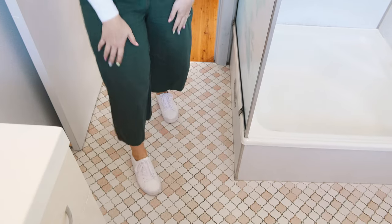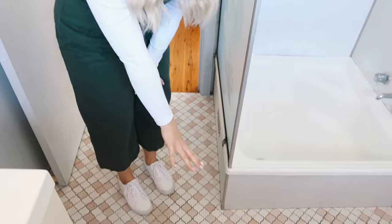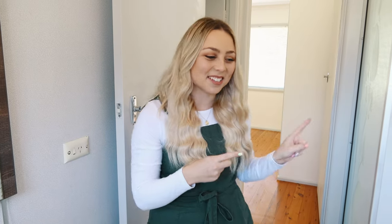If you have a look at the floor, it's got really fun tiles that are pink and white, and I love the idea of those colors, but it's not really the vibe that I'm going for. So we will use those colors in our new design, but I'm really excited to knock all this out and have a beautiful fresh new bathroom from Tile & Bath Co.